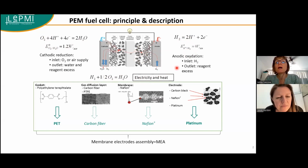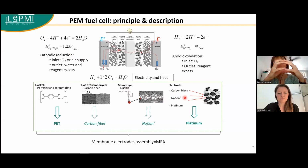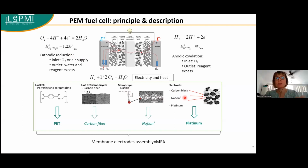So both anodic and cathodic half reactions are catalyzed by platinum nanoparticles that are supported on carbon particles, and you have also the ionomer, so the proton exchanging polymer. And all of the three components ensure what we call the triple point. So that's exactly where that reaction happens.